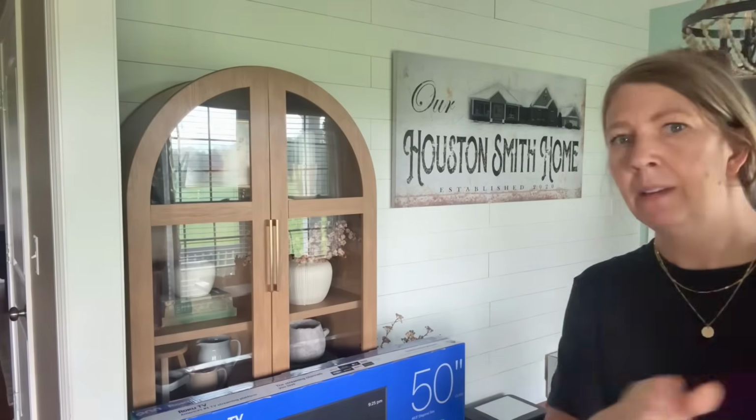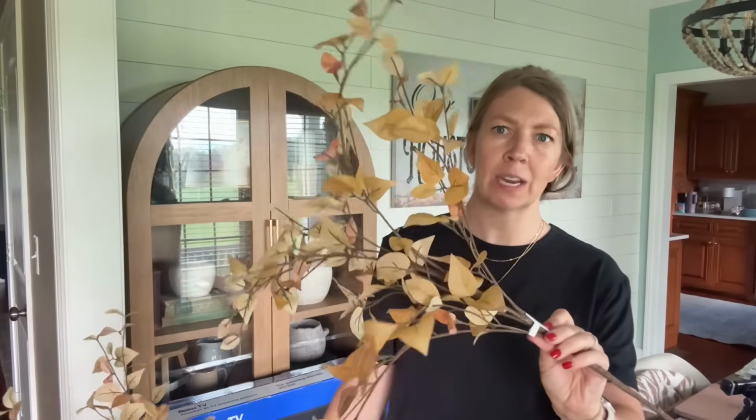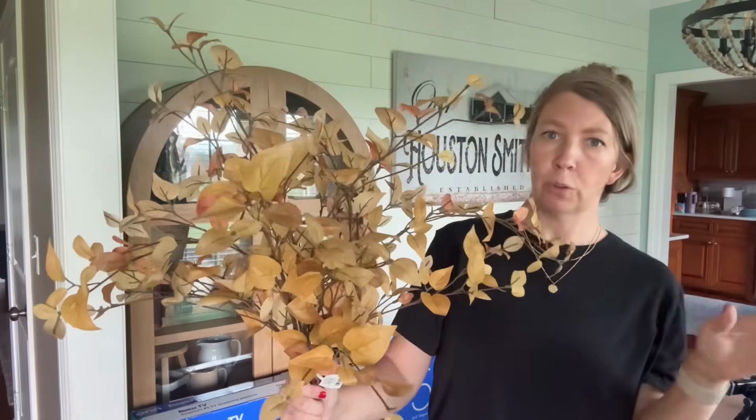Y'all can't see, I've got something in the way, but I have a floor vase over there that I have beside my arch cabinet. So I needed some fall stems for it. And so I picked up 3 of these, and they're only $9.99 for each stem, which I thought was a pretty good price, especially after seeing the prices at Hobby Lobby. Y'all know in last week's video, we went to Hobby Lobby and their fall stuff was only 30% off, and their stem prices were really up there. So $9.99 per stem. I went ahead and got 3 of them. I think that's gonna fill out the floor vase perfectly.